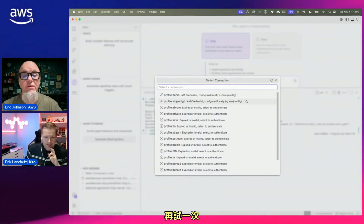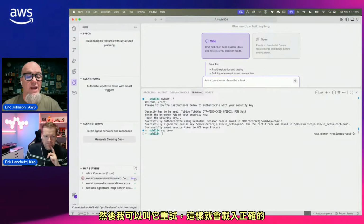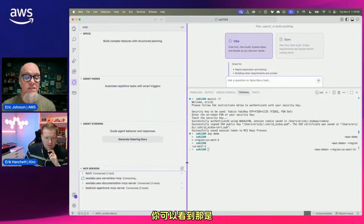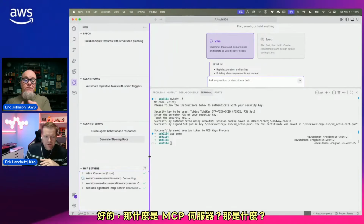Nope, let's try that again. Maybe I didn't hit the right one. Hold on, please. There we go. Okay, so that's the profile I want, and then I can tell it to retry, and that loads up the proper one. You can see that it will load in just a minute. And all right, so those are the MCP servers.